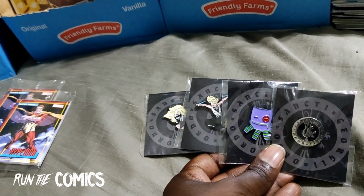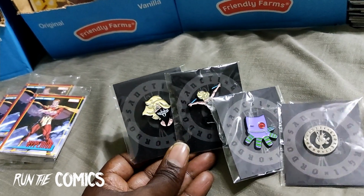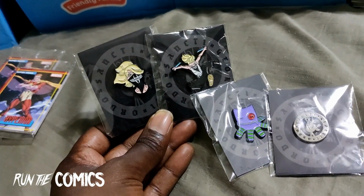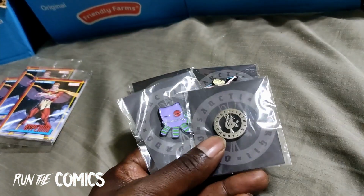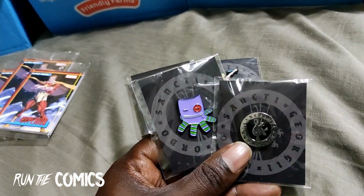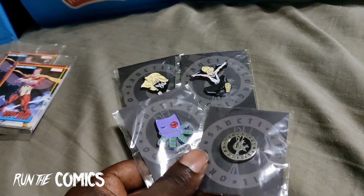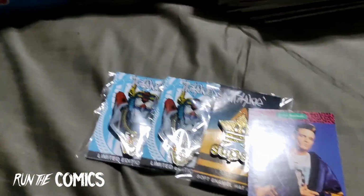This is something which I picked up from Tiny Onion, who put out Something's Killing the Children, on his website, tinyonion.com. These pins, I'm a big pin collector, so I just grabbed one of each of the main pins which they have of the main character, the seal, and also Erica Slaughter's little friend there. So I was able to get that. So that was really dope.